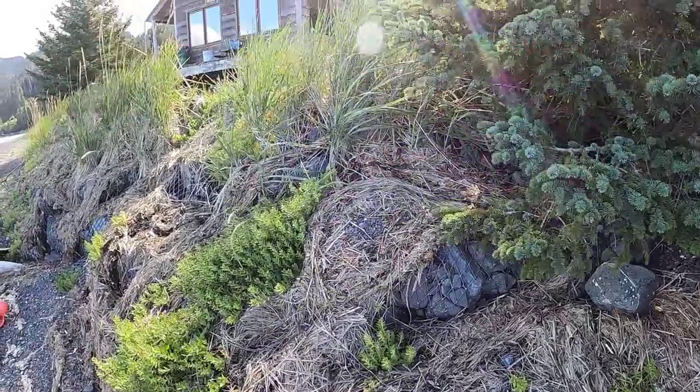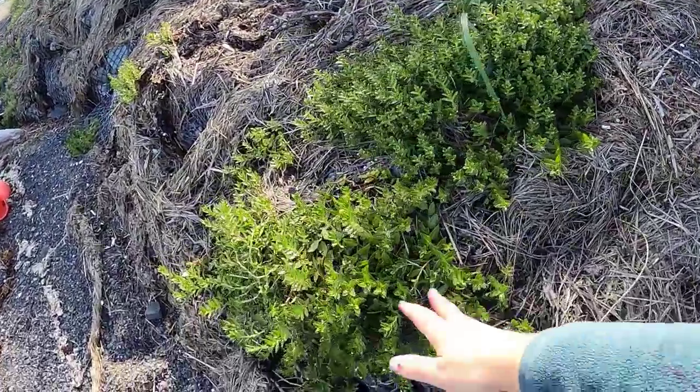They've built these rock walls. They've added vegetation into it. They'll pick these plants and plant them in there. Anything that they can do to make this wall last as long as possible, especially in the winter. There are huge storms that will come and buffet this area, and I'm sure water gets up by the cabin even having this wall. So they're just doing their best to keep this beach from eroding away.